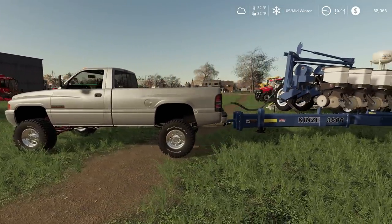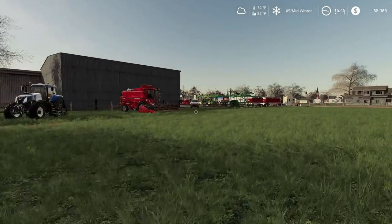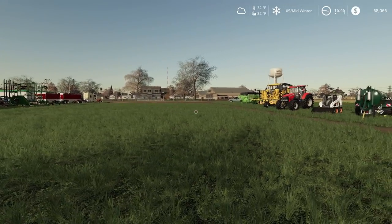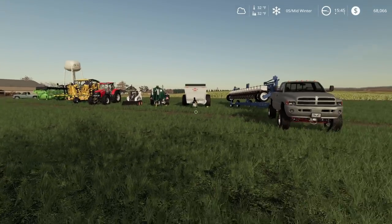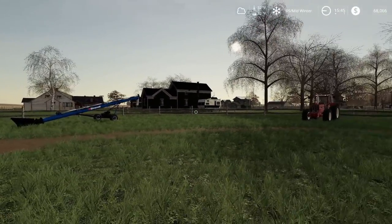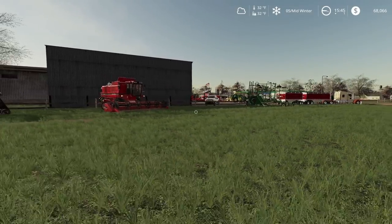So we're gonna take this back to the farm. We still have a few more items. We have to take that Batwing. That truck didn't sell, so we gotta take that back. Our trailer didn't sell. We have our auger there. And I think that's it.